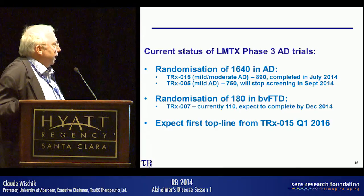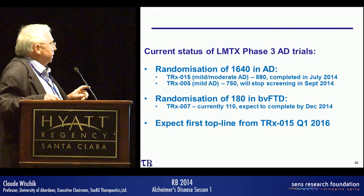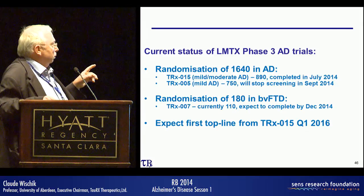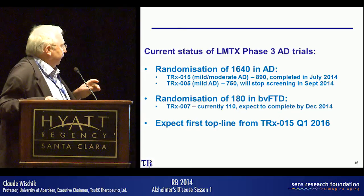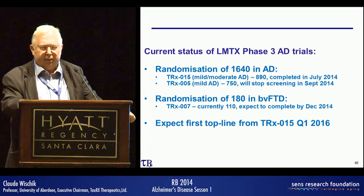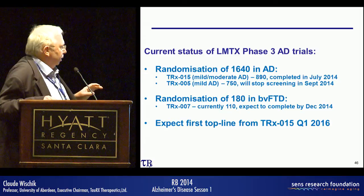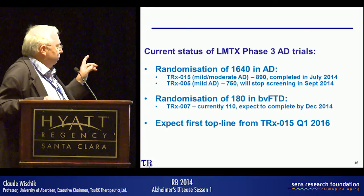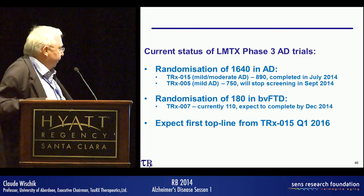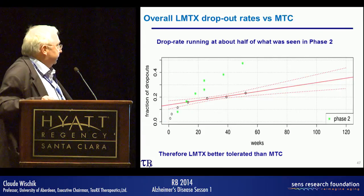In the mild moderate study, that's completed now. We're no longer recruiting to that. The mild study, we're already over the 700 mark, and it'll stop recruiting in September, or stop screening, and then there's 1 month before people get in. The frontotemporal dementia study, even though it's being run in 72 centers and is probably the largest frontotemporal dementia study anybody's ever done anywhere, is still very hard to recruit. We've got 110 so far, and we hope to have that filled up by December. We expect the first top-line data in first quarter of 2016.